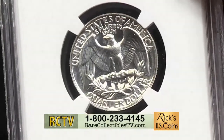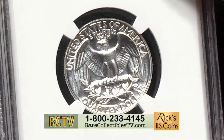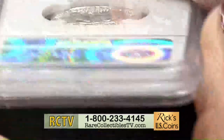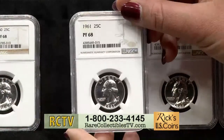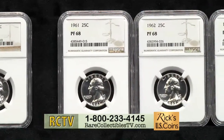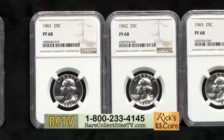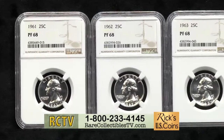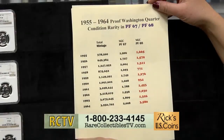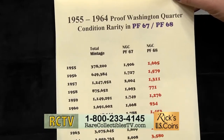Now, understandably, you look on eBay, these coins go for good money. I mean, to get a proof coin from this early era, they haven't graded that many, folks. Here's the total population of these coins in proof 67 and proof 68 grade. And you can see how few have been graded.